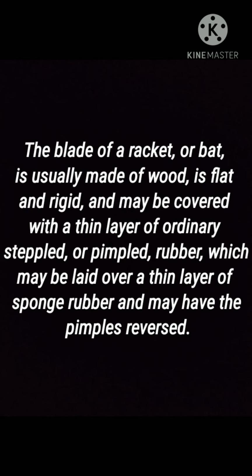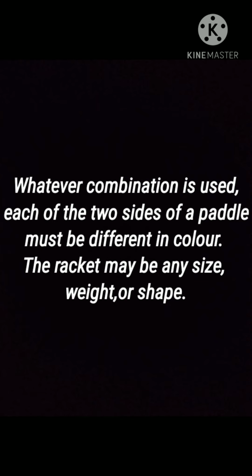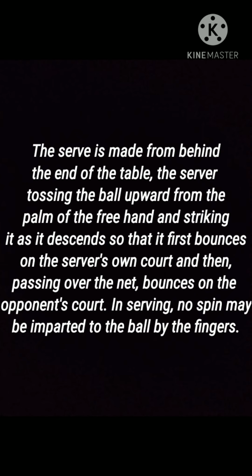The blade of the racket, or bat, is usually made of wood, is flat and rigid, and may be covered with a thin layer of ordinary stippled or pimpled rubber, which may be laid over a thin layer of sponge rubber and may have the pimples reversed. Whatever combination is used, each of the two sides of a paddle must be different in color. The racket may be any size, weight, or shape.